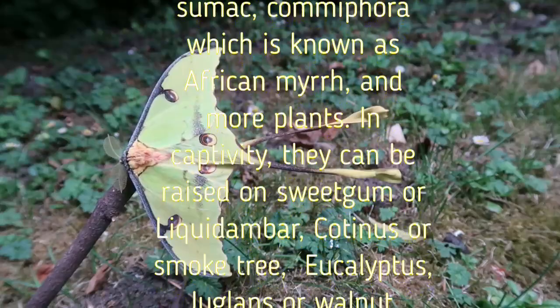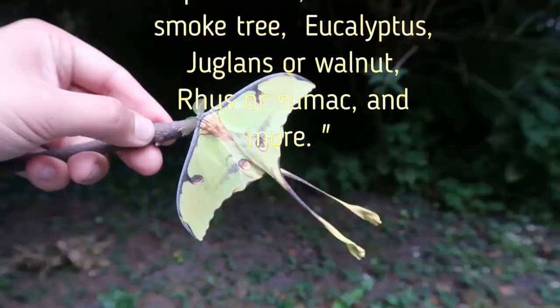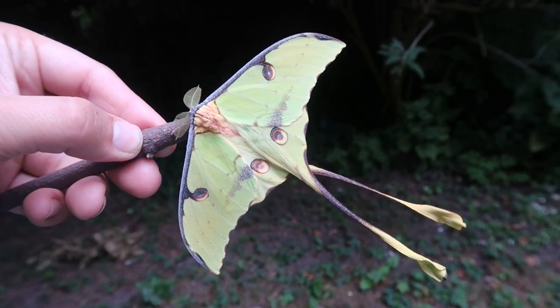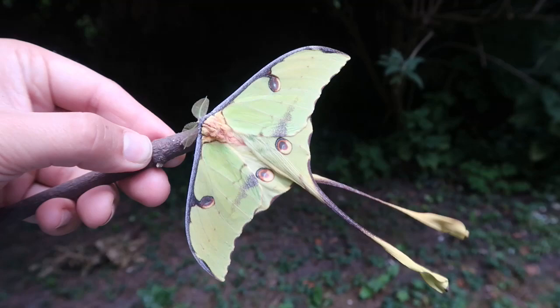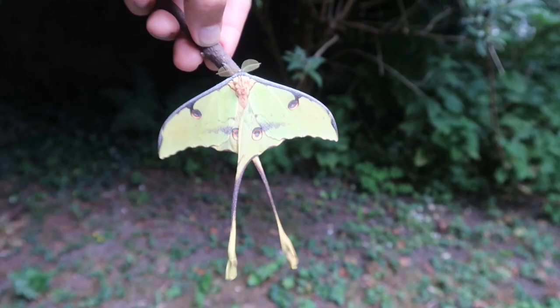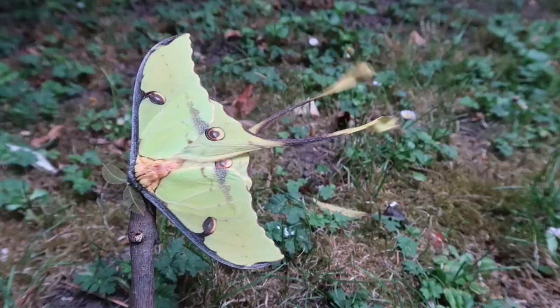In captivity, hobbyists have raised them on sweet gum, Cotinus or smoke tree, eucalyptus, Juglans or walnut, Rhus or sumac, and more. Now this beautiful looking animal does not feed and only lives for 2 weeks, which sounds quite sad, right? As most silk moths do, they are tricky to raise in captivity. Although some breeders have done it before.